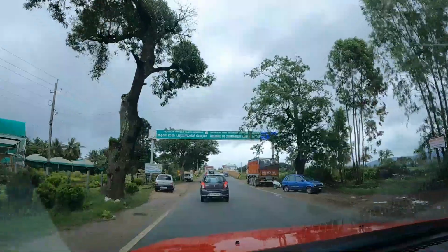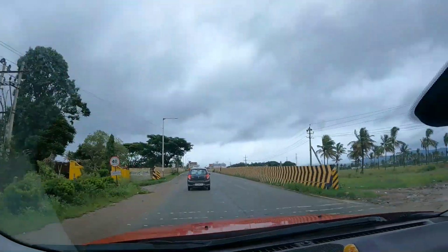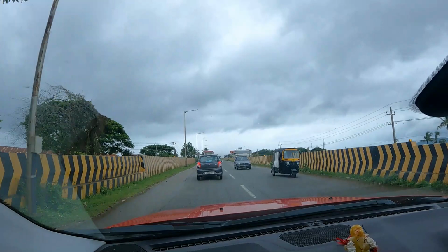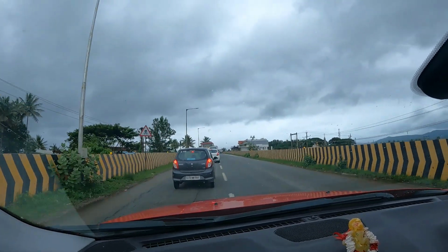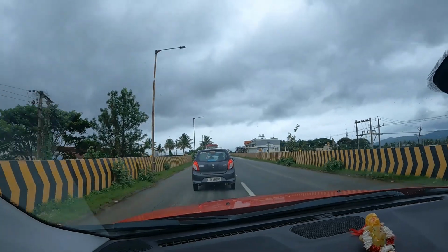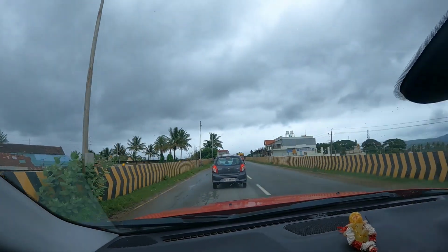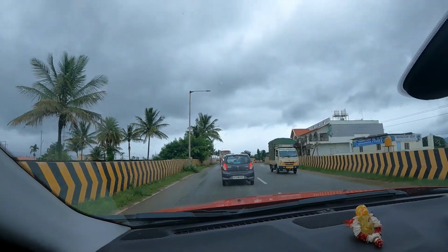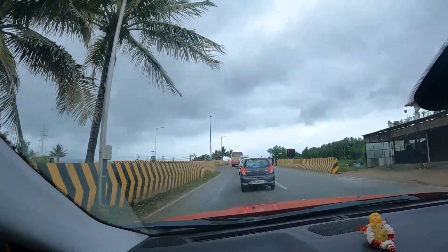Okay friends, we've reached Chikmagalur, land of coffee. That's what the board says. But apparently our homestay is around 20-24 kilometers from the town center. So we've just entered Chikmagalur. Town is still probably another 5-10 kilometers away, and from there another 20 kilometers.